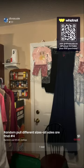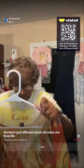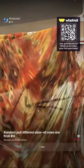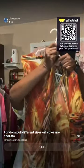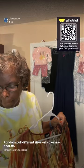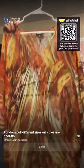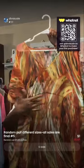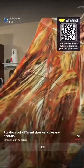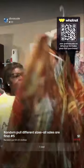This is a cover up. Size 16. Allie B, size 16 cover up. That's the bell sleeves. It's closed in the front and it has a seam right there. I think it's like a maxi where it probably comes to your knee. Size 16, tie string in the front. A cover up for a swimsuit. Or you can just wear it around the house with shorts and a top. Size 16.